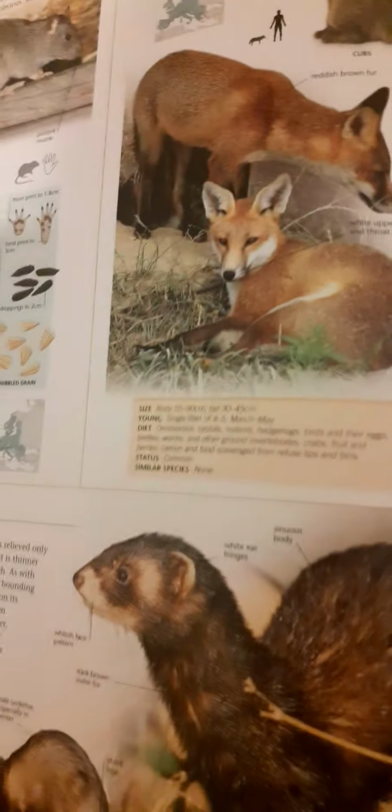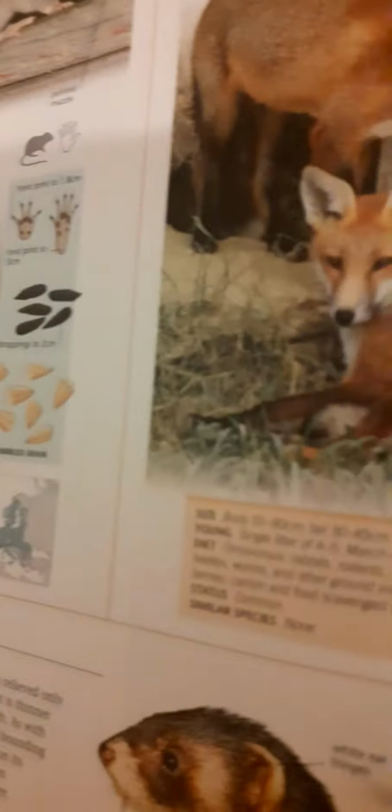Red fox, squirrels, red foxes, mink, weasels, and the western polecat. Ferret sort of thing, yep. They're kind of ferrets, you can see, look. Yes, that's what they are. They are ferrets, they're a family.